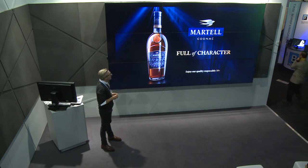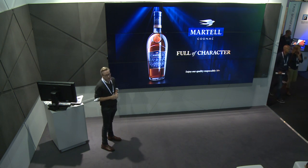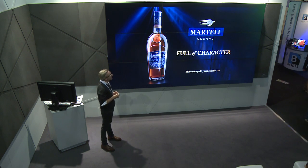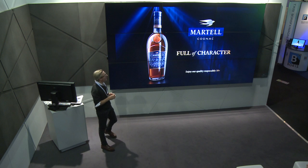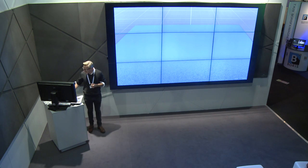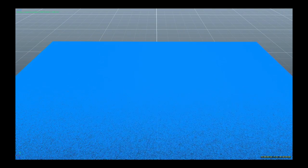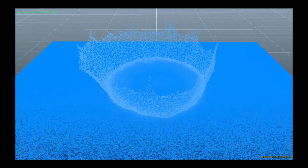I've been Googling it, trying to see if I can find an example of it. Unfortunately, the name Martel tends to bring up more links from Game of Thrones than it does from cognac ads. What was unusual about this ad is that we used an application called RealFlow. Nothing weird about that, but it's a bit of a new venture for us.